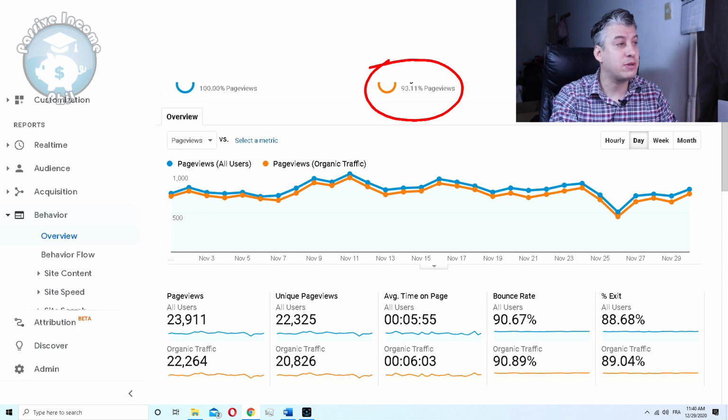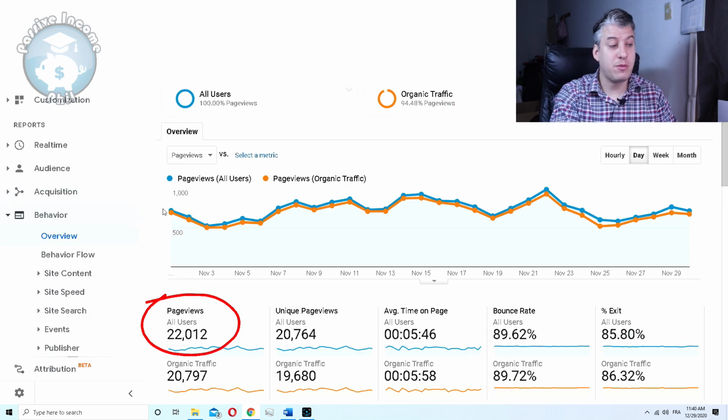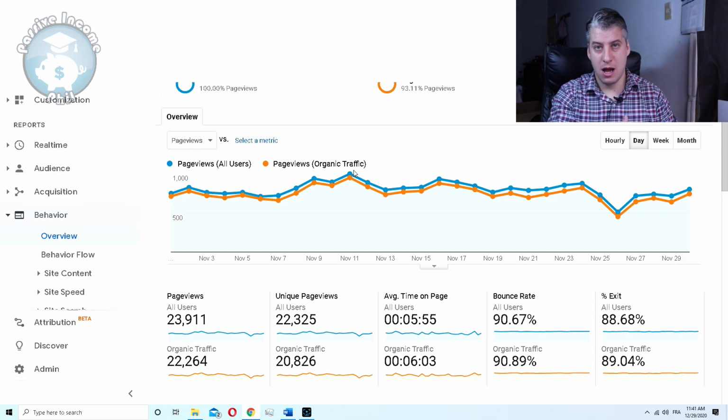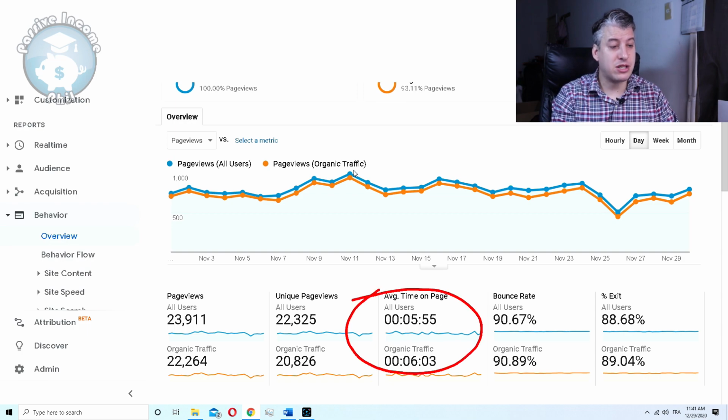That's compared, if we go back to site 1, site 1 only got 1,000 less than that, and that is over a year old. That's 18 months old compared to site 3, which is just over a year old. So this has done much better relatively amongst all 3 of my sites. It's getting an average time on page of about 6 minutes, which is pretty good.